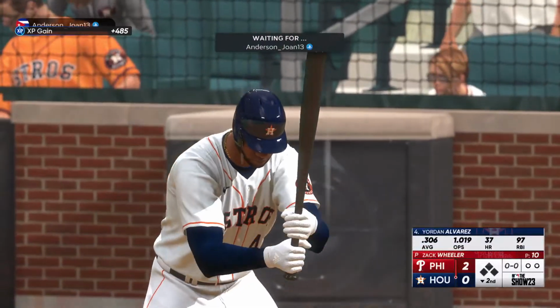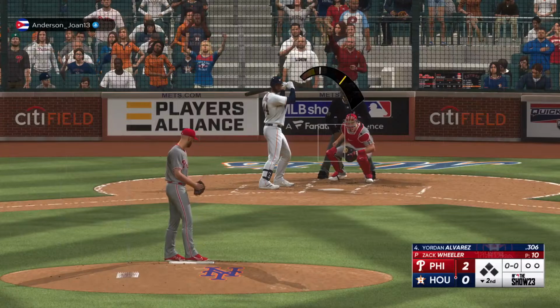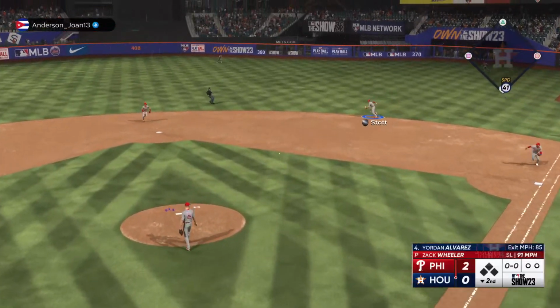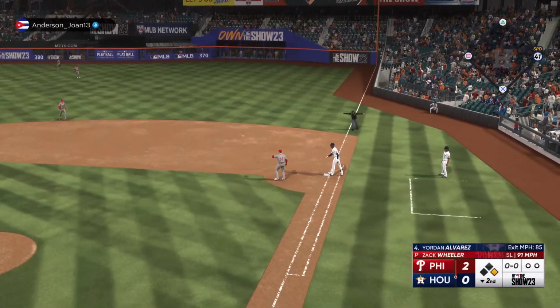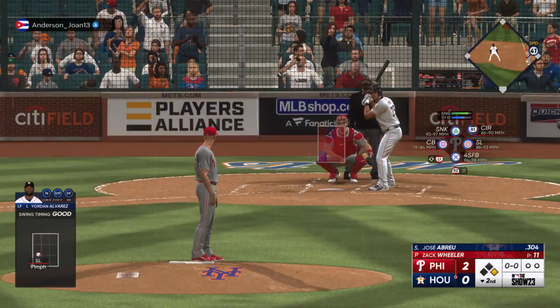Back here at Citi Field. Now it's Yordan Alvarez. The pitch. To the right side, and it finds its way through for a hit. And the leadoff man aboard. First pitch swinging, went up there with the plan to be aggressive.